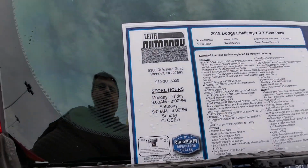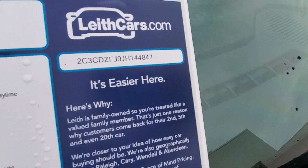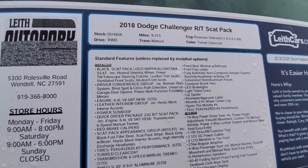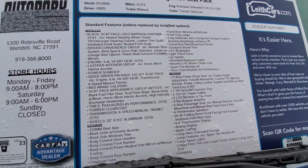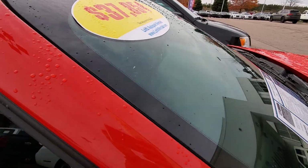I'm going to show the VIN. Yeah, there's the VIN if you want to see it. Might have to pause the video if you want to see this. But it's a stick, man. And he's got the tinted windows already.